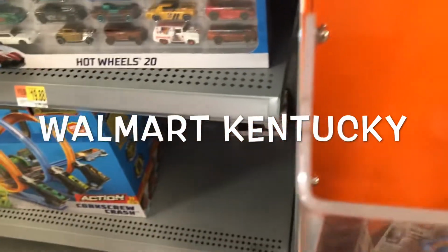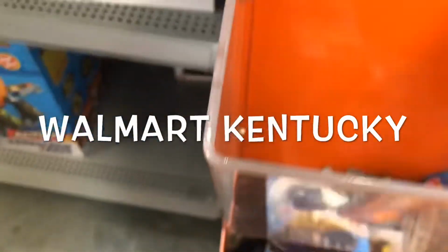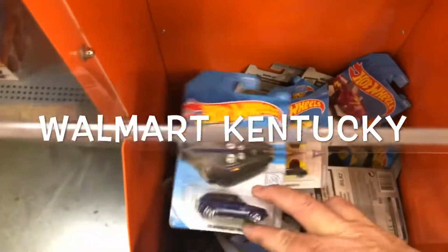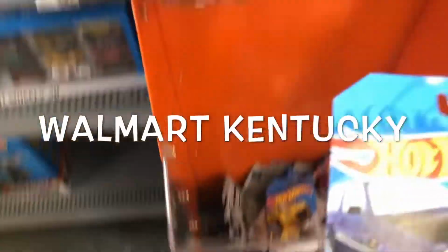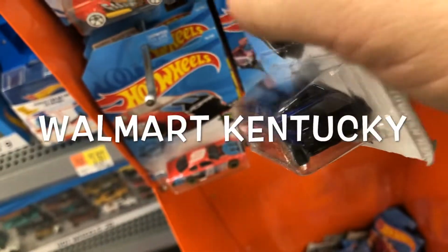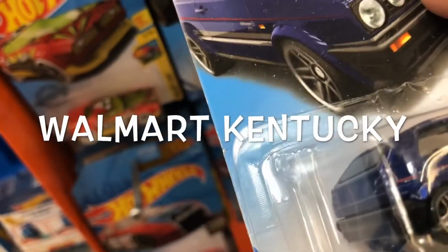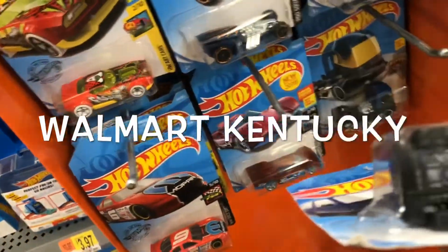I think they're just trying to make their money, I guess, off of kids in general grabbing these things up as toys, which is what they legitimately are. These are toys. Look at that. Yep. Vito, yeah. Very nice.